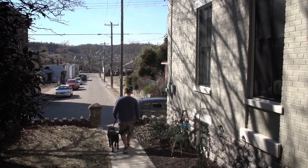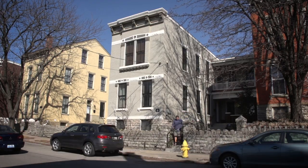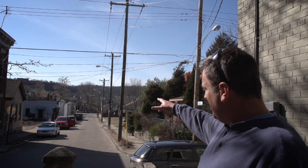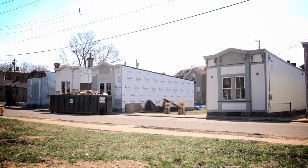I purchased this beautiful house here behind me about 3 years ago from the Center of Great Neighborhoods. So if I'm looking off my front porch, I'm looking right down Orchard Avenue. And right now I'm looking at the construction for the Shotgun Row houses. They have made a lot of progress. I'm very excited by what I see and really looking forward to the future to see what else is coming.